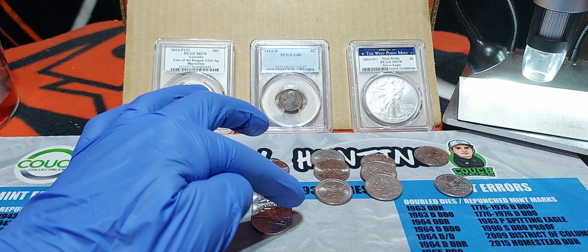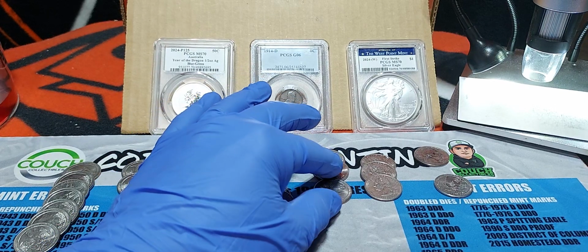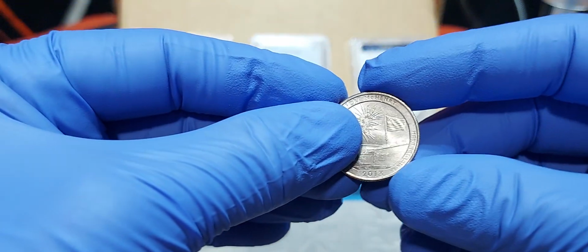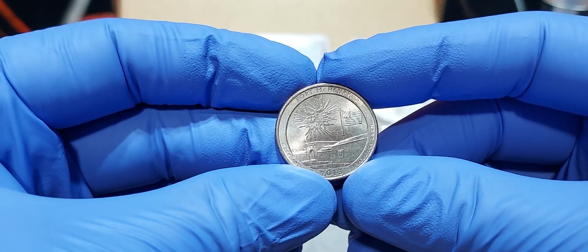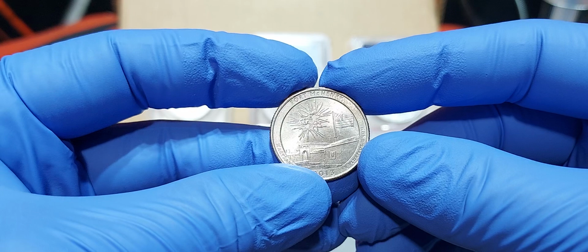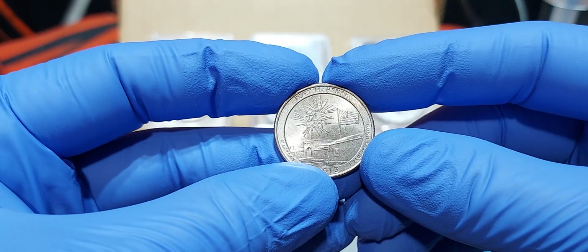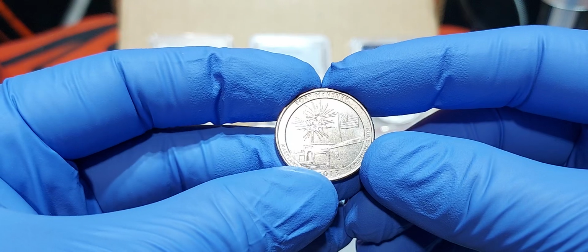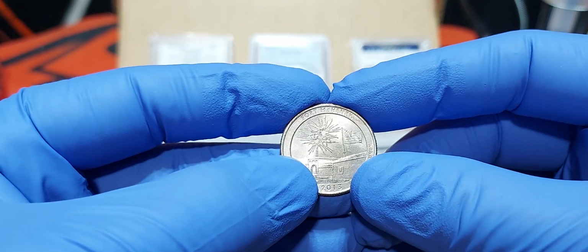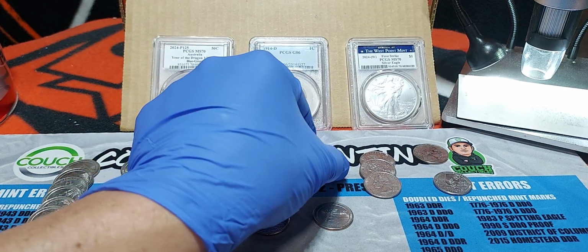Also along the way, I found these 3 different varieties. These are double dies, and we'll take a closer look under the camera as well. I just found one of these in the last box, box number 7, but this is box number 8, and this is a Fort McHenry 2013 out of Philadelphia, and this is WDDR005. It's going to have the heavy doubling underneath the window and the window pane and at the top of the building. And we'll look at those in depth here in a second.